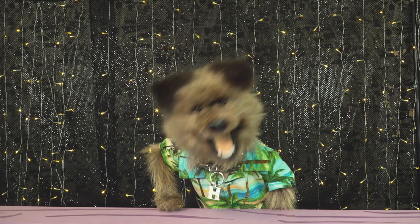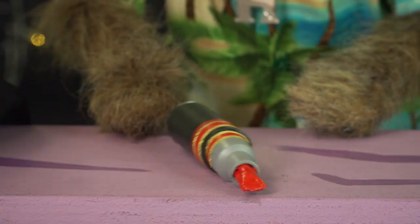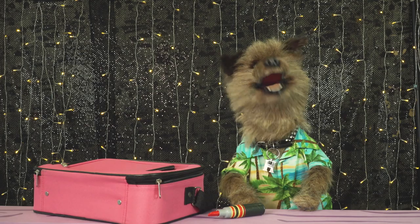The first thing in my bag is... broken. Well, the first thing in my bag is that lovely lipstick. Yes, a lovely bright red lipstick. I wear this shade all the time, as I think it really offsets the colour of my muddy brown eyes. Hey, what do you think, cockers? Time to pucker up!